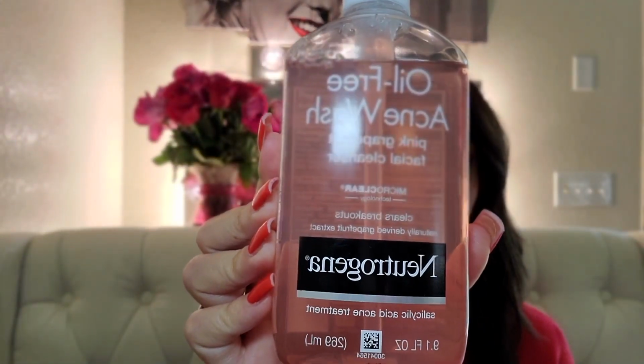And then after that, I go ahead and go in with this next product by Neutrogena. This is my second bottle, and this is the Neutrogena Oil-Free Acne Wash. This is the pink grapefruit cleanser, and this, you guys, is so bomb. I just happened to buy it when I was in Rite Aid once because I was continuously getting little breakouts every now and then, a couple times a week, and it just wasn't usual for me. I've never really had acne or had issues with that. So when I do, I always try to find a solution because there's something else going on, because I don't have acneic skin.